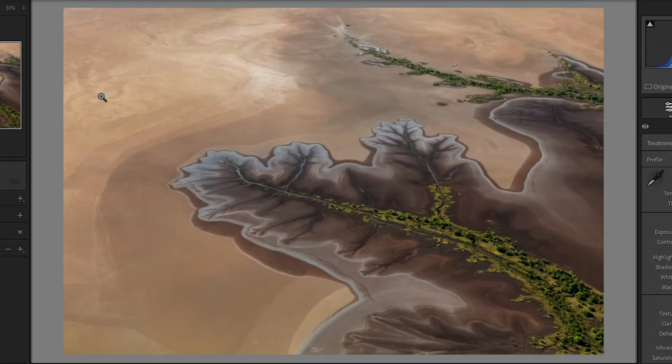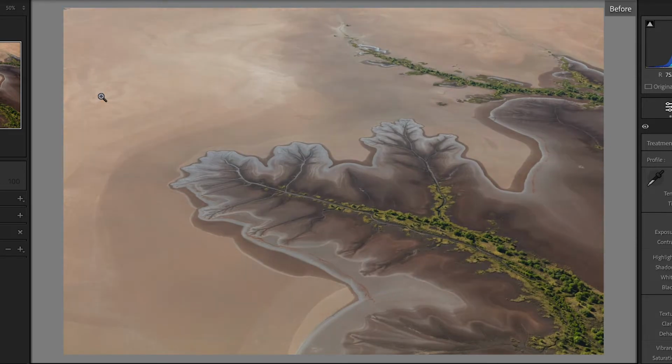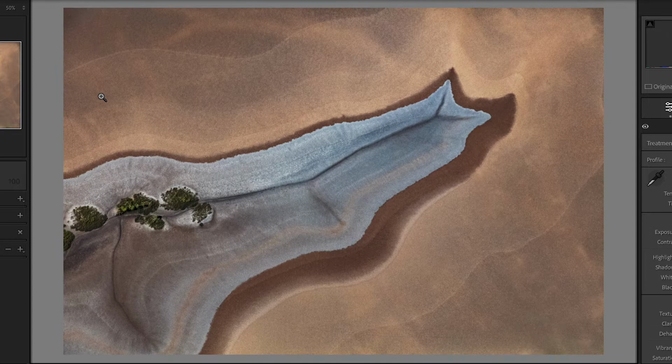Here's another example. Look at those gorgeous organic shapes that are created by the water. Again, here is before and here is after. I'll move to this next image. I just really liked the curves in this image as well as those little mangroves and how it comes to those 2 points, almost like, I have to admit, it reminded me of a crocodile snout. So here's the before and there's after.